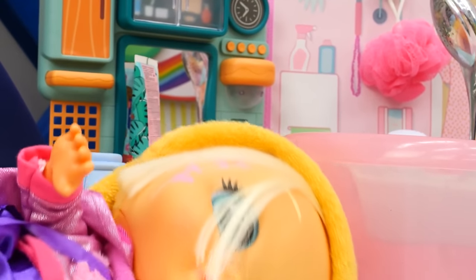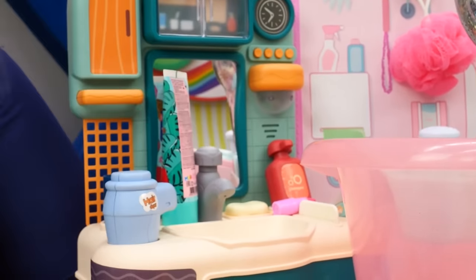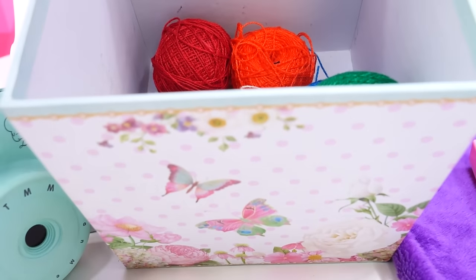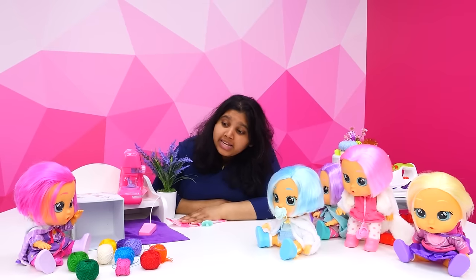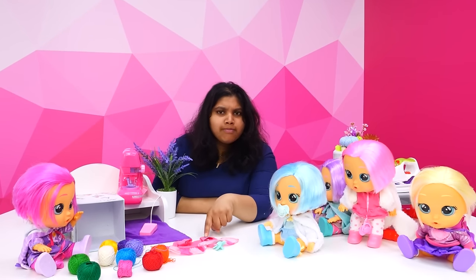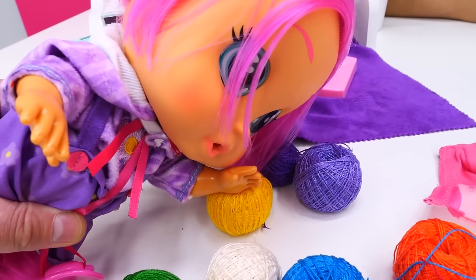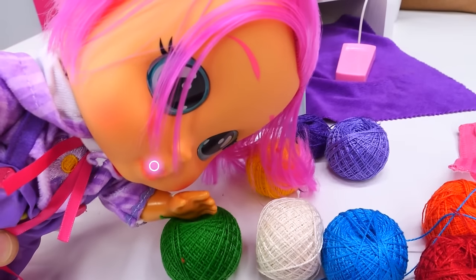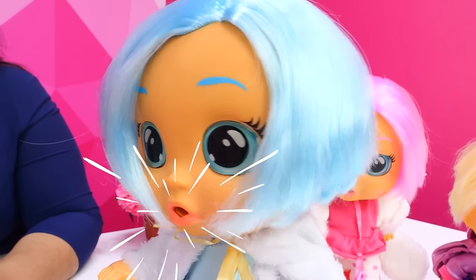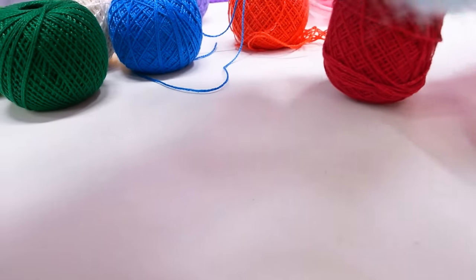Let's go sew up my dress. Okay, and I will show you how to repair a dress. What's in here? Katie, this is thread. We need some for today. We need to stitch it up. Which color matches the dress? Let's see. Yellow? No. Green? No. Dark green? No. I know which one. We need pink. Pink. Good job, Sydney. This is the one we need.